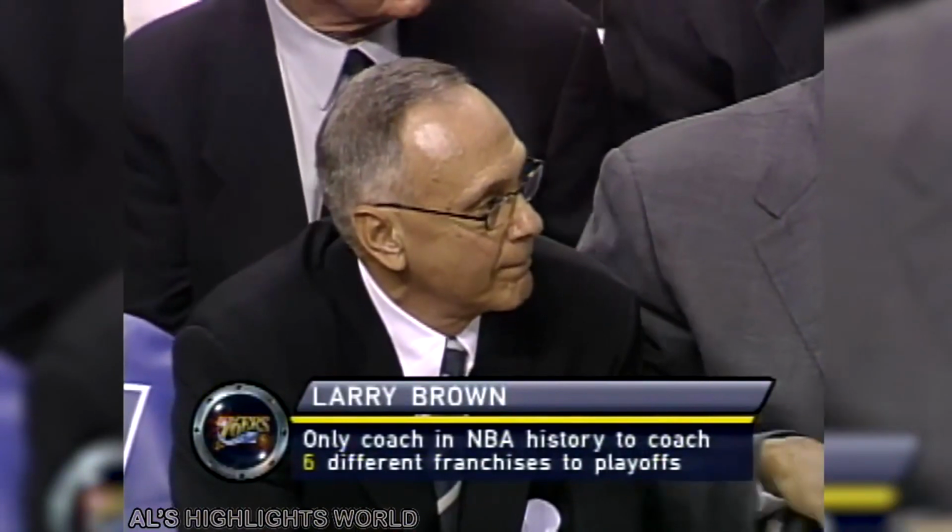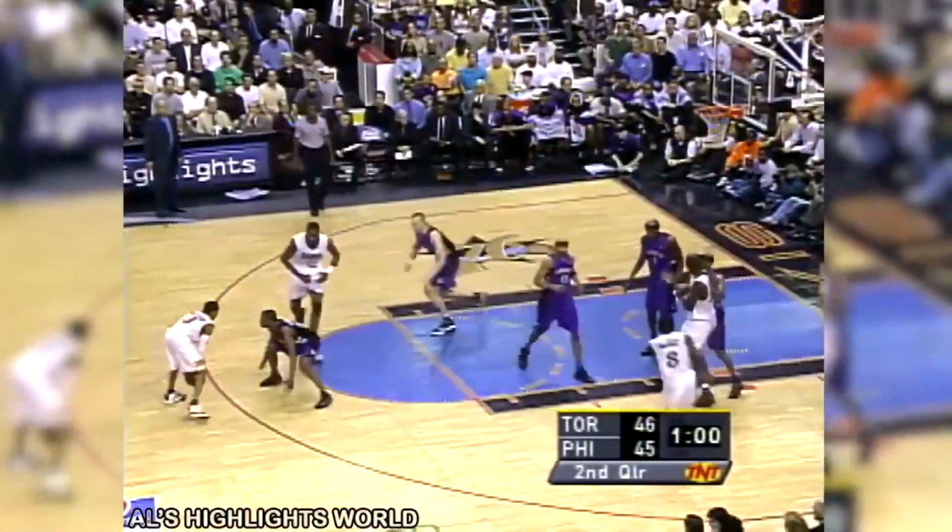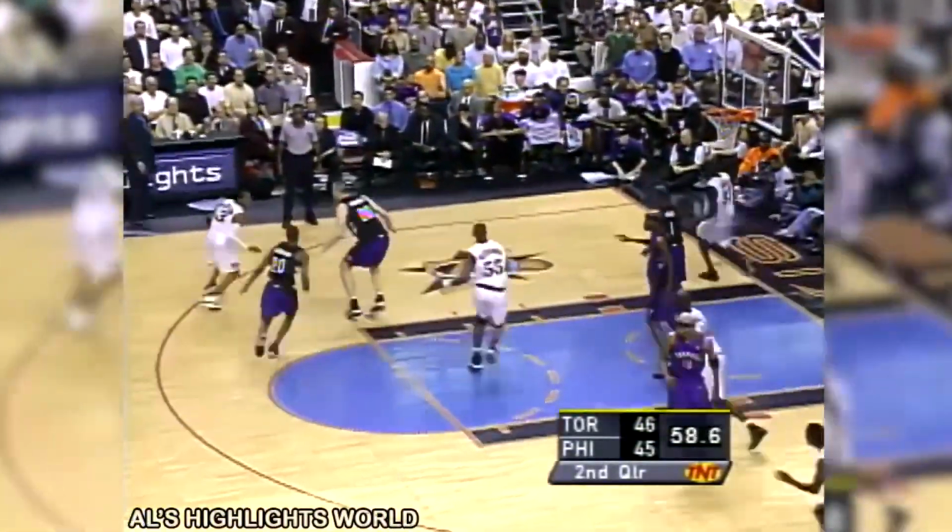Here's Iverson in the paint. Iverson now with 20. 12 here in the second quarter. And Iverson, who shot a horrendous percentage in game 1, is 9 of 16 thus far. Iverson driving in unmolested. Here's Iverson. The double team. The shot. They lead. Philadelphia is up 47-46.